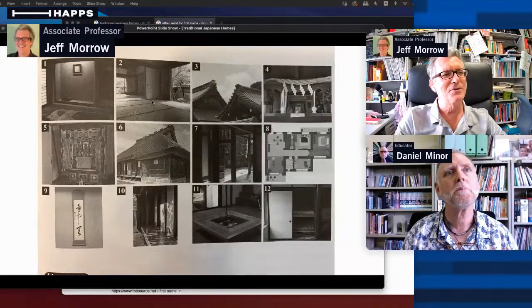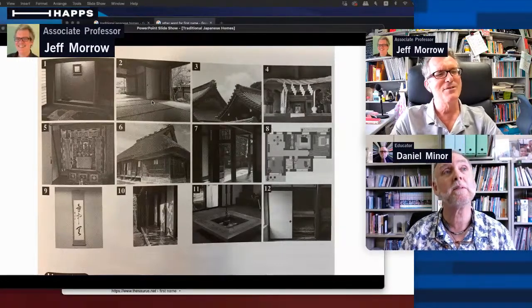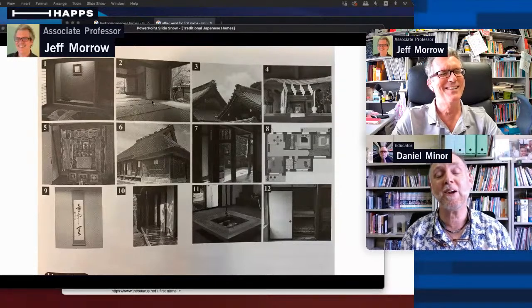But it's a great smell, isn't it? Too? Yeah, it really is. You know, the smell is just great. Yeah, cool. It's interesting to me to see the tatami.